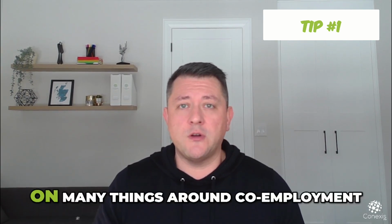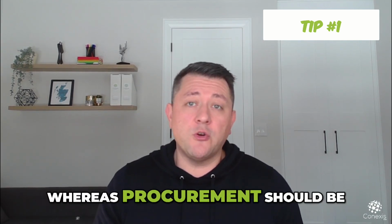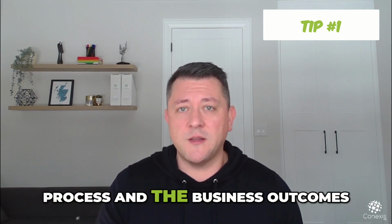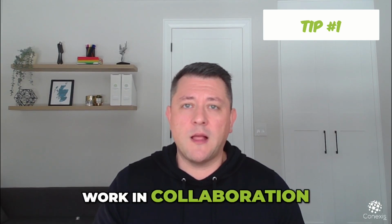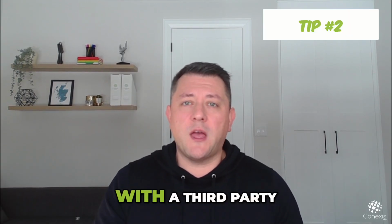HR should be focused on many things around co-employment, risk, compliance, process, whereas procurement should be focused on the vendor management aspect, obviously cost optimization, but really should be invested in things like process and the business outcomes like time to fill, which again would cross over with HR. So they really should work in collaboration, ensuring that the collective needs are considered and then focus on a common goal.